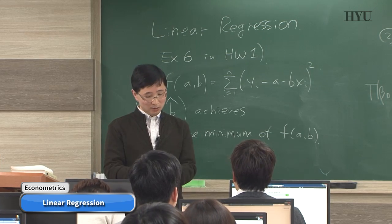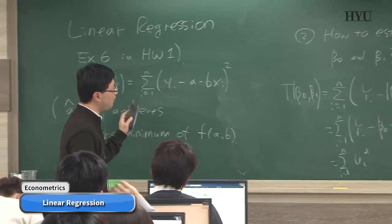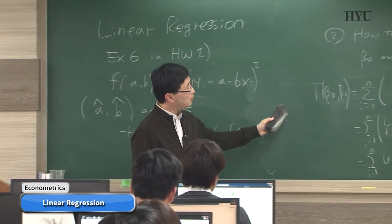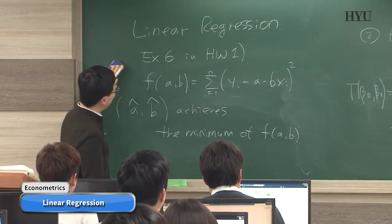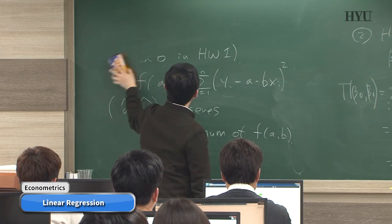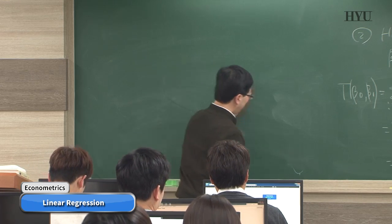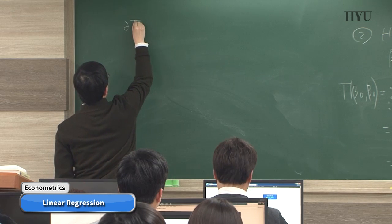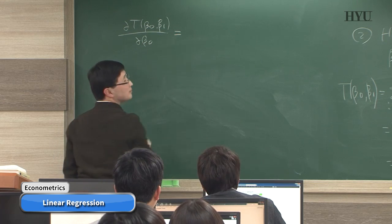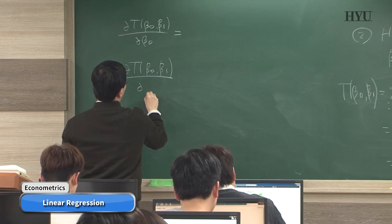So the thing is that we can solve it. I will take some time and let you solve this problem step by step, okay? So let's do it together. What do you want to do when you see a function like this? If you recall this exercise 6, you want to take the partial derivative, right? Now, can you take the partial derivative of T with respect to beta null? And can you also take the partial derivative of T with respect to beta 1? Can you do it?